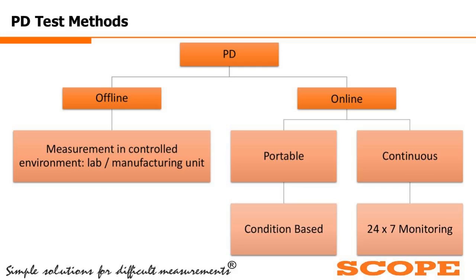Apart from that, there is one more demarcation, that in offline condition, IEC 60270 and other IEC standards, which are also dedicated for certain equipment like generators, transformers, they have defined some safe value of PC. That if PC level is below this number, it is safe. Like in case of GIS, if it is less than 5 PC, it is considered safe. By PC, I mean picocoulomb, right?